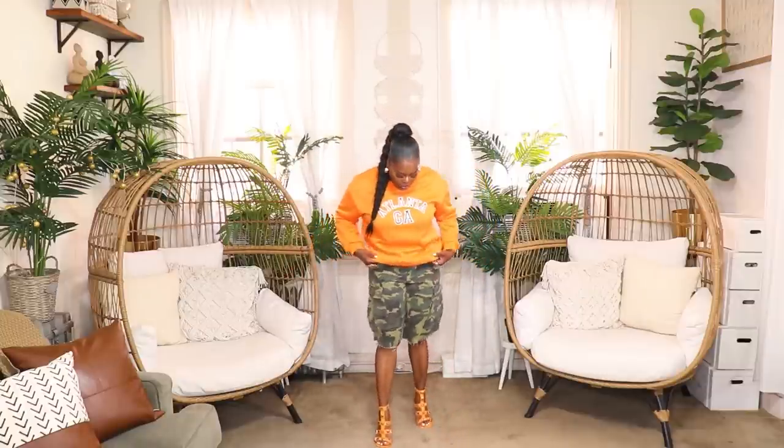So I really like this look. I think it's so much fun, cute for a little cocktails with the girls or something like that. Or if I'm going out with my boyfriend somewhere casual, maybe a basketball game downtown or something, I would totally throw this on. It's a nice look, it's fun, it's cute, and all you'll need is a sweatshirt, camo joggers, and some heels of your choice to recreate this super cute look. On to the next one.